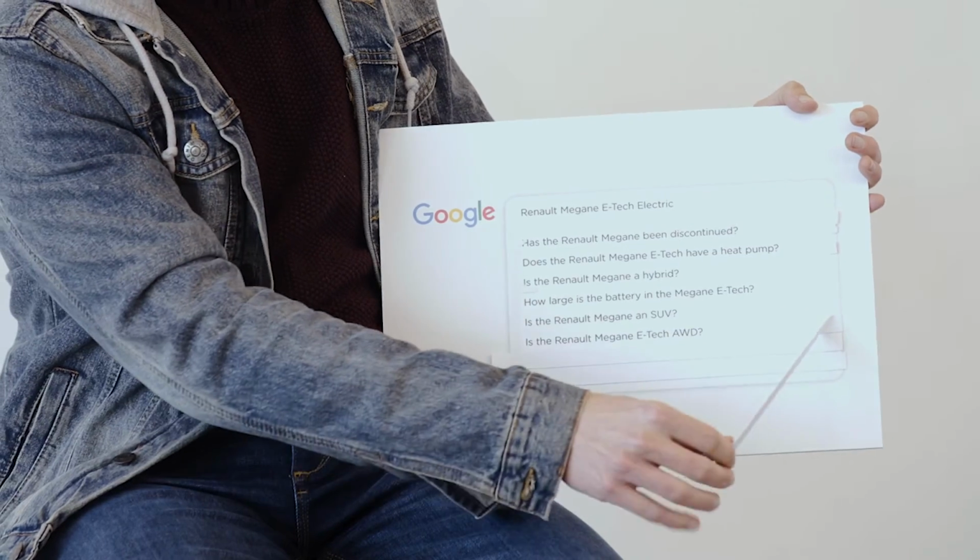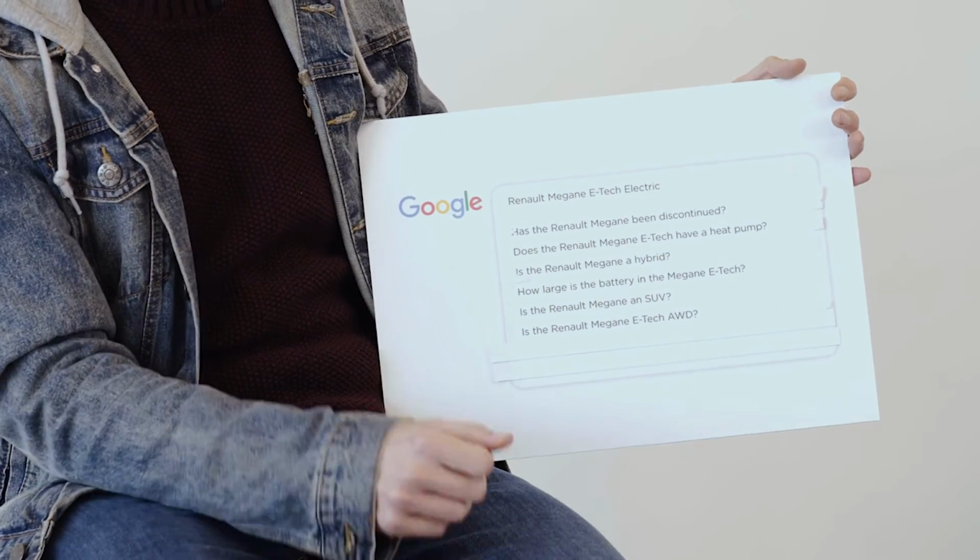Next question, is the Renault Megane E-Tech all-wheel drive? For now, no. The Megane E-Tech electric is front-wheel drive with one motor. But there are whispers around the internet that it might follow its Nissan cousin and get a four-wheel drive version. But we'll just have to wait and see.